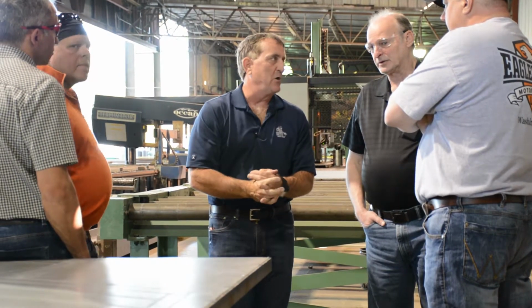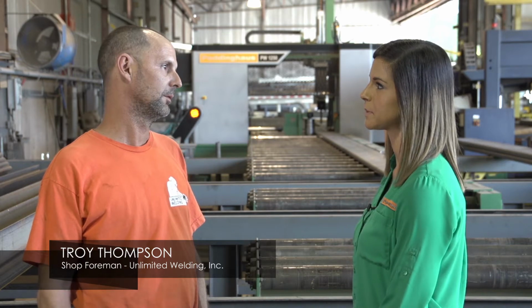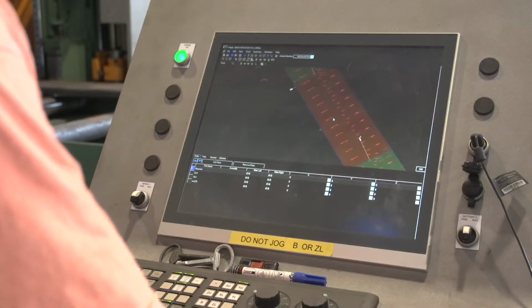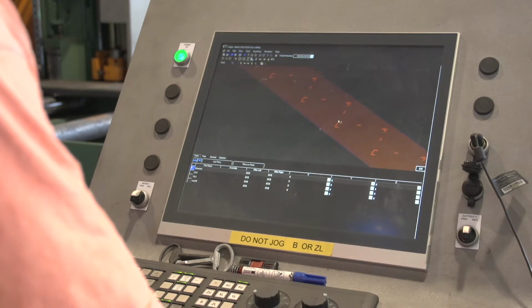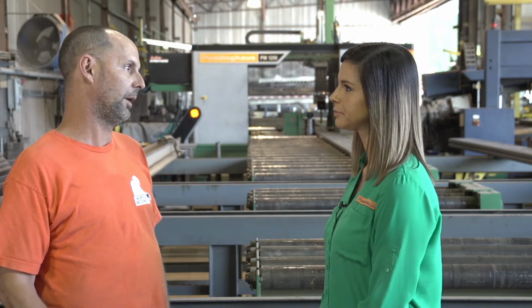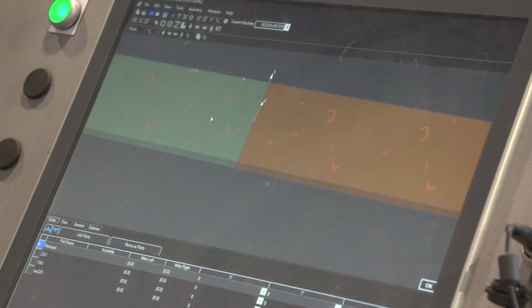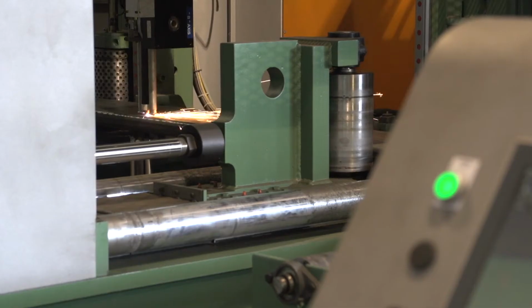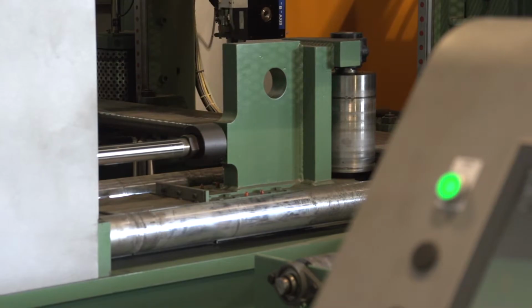I'm here with Troy, the shop foreman here at Unlimited Welding. Would you say the PeddiWriter has been welcomed into the workforce here? With the younger generation, they pick up the technology and just run with it. It's been great for the younger guys in the shop, for sure. How has the learning curve and the training been on a machine like this? It went really easy. We import our files from Tekla and pretty much push start, and it does it for you. Is there anything else you'd like our viewers to know about Unlimited Welding?